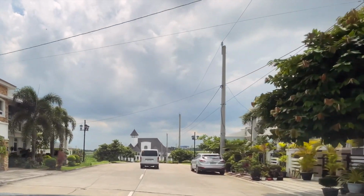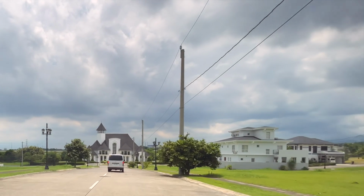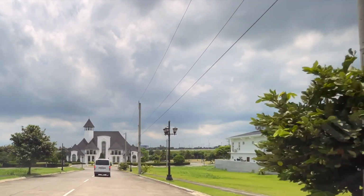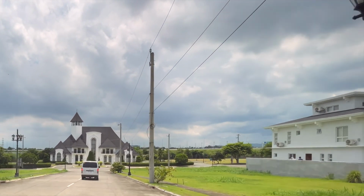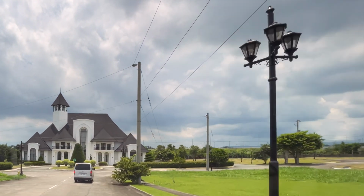Attractions inside the development include the clock tower and the prominent clubhouse called the French Pavilion, which we're going to see in a short while. Enjoy, everyone.